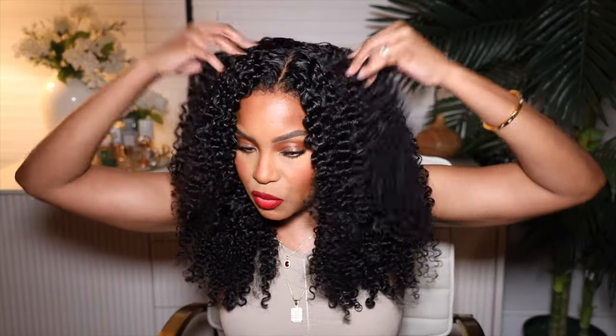Y'all see this hair? It is so big and so fluffy. Some parts of it is still like a little bit wet, but this hair is gonna get bigger and bigger and bigger. I cut off a lot off the bottom because the ends need to be curly like this. If it don't curl like this, I chop them off.